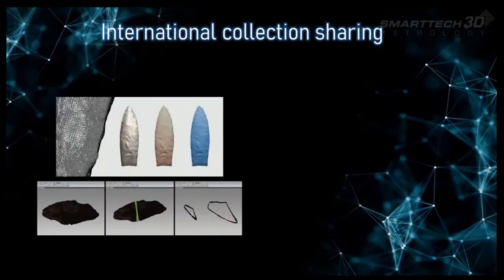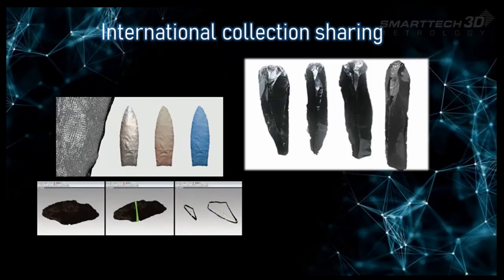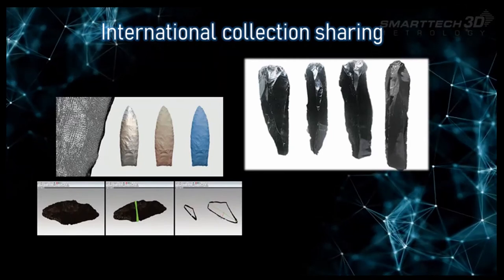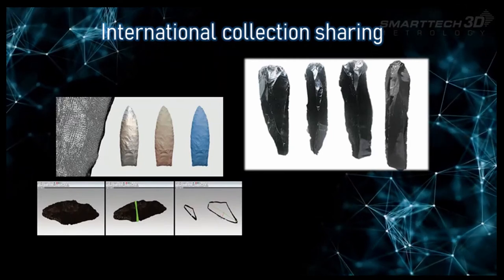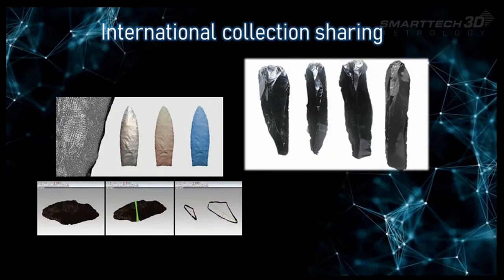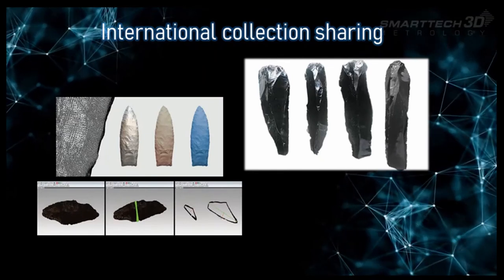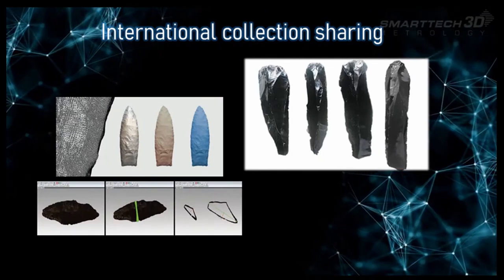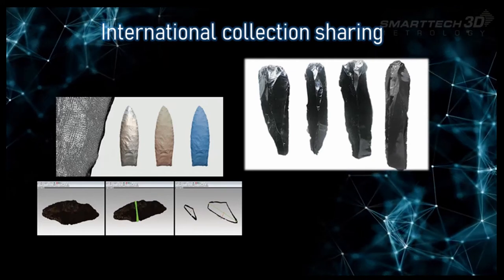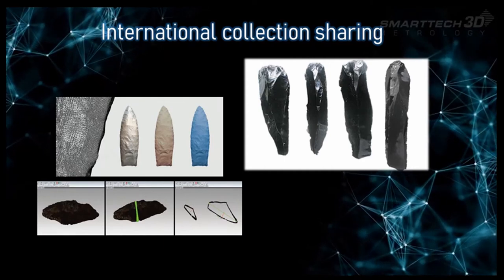Different use here, unfortunately, I don't have a video. It's not only sharing the collection in the area of one country. You can also share collections abroad, even intercontinentally. Here we have an example from Georgia. It's a flint collection found by Polish archaeologist Professor Krukowski.